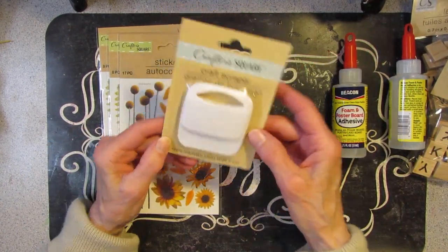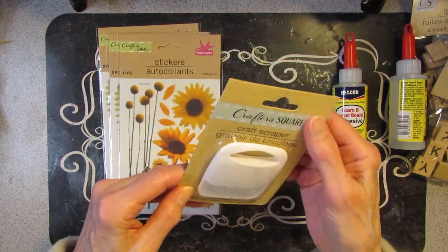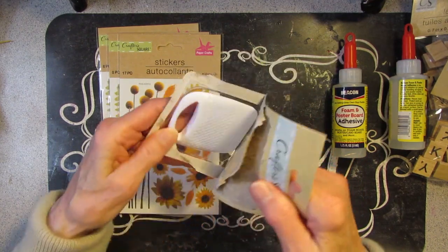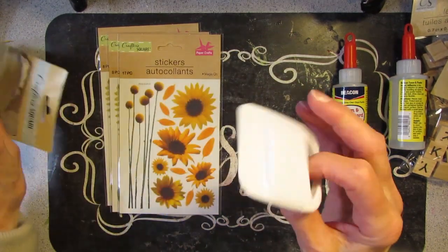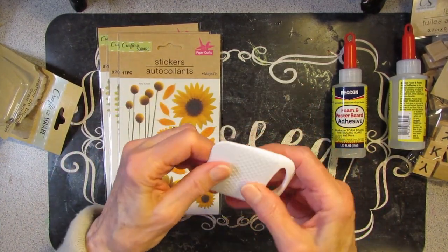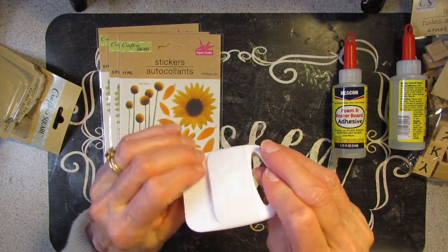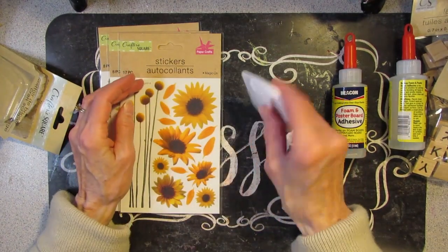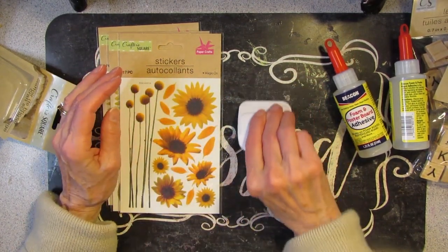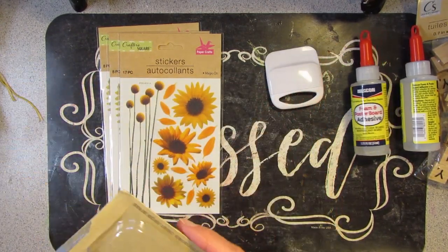And I bought this scraper because I've seen a lot of people use it. And I thought that would come in handy because I'm always looking for something to smooth out a page. And I don't know how this is going to work. Oh, it's not flexible. It's hard. I thought it would be flexible. Well, we'll see. I might buy one that's flexible too, but this might work for some things. We'll see. I'll watch how people use that.